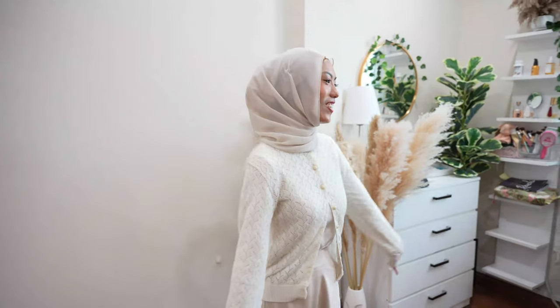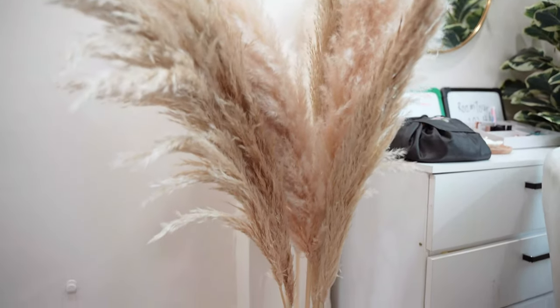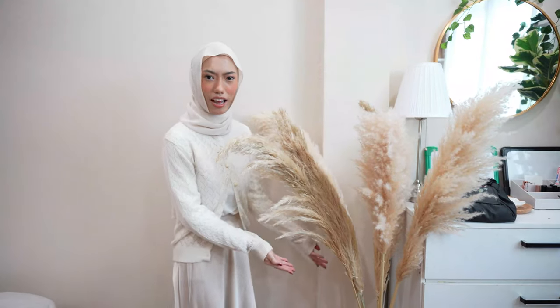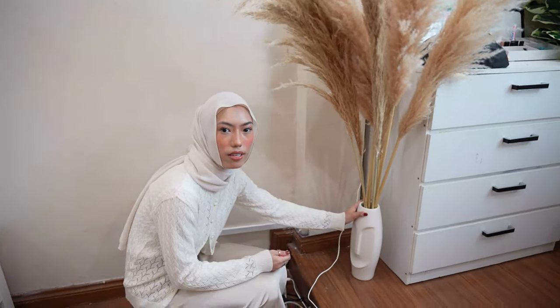Let's go to my favorite part of my room. I just have this, it's a pampas plant. Oh my god, it's my dream plant. I used to dream a lot about having this in my room. And then I actually have this. I got this online too. Over here I just have my vest.